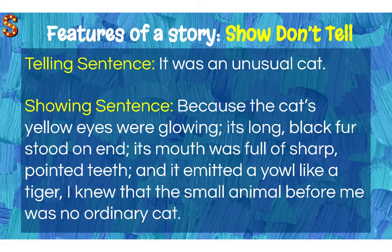All right, so here's an example of a telling sentence. It was an unusual cat. Here is a showing sentence for the same kind of idea. Because the cat's yellow eyes were glowing, its long black fur stood on end, its mouth was full of sharp pointed teeth, and it emitted a yowl like a tiger, I knew that the small animal before me was no ordinary cat. Now we're really getting a sense of how unusual it was.